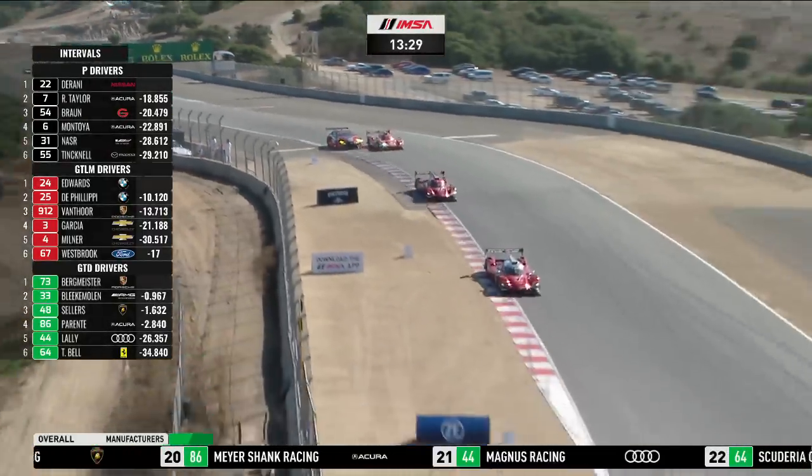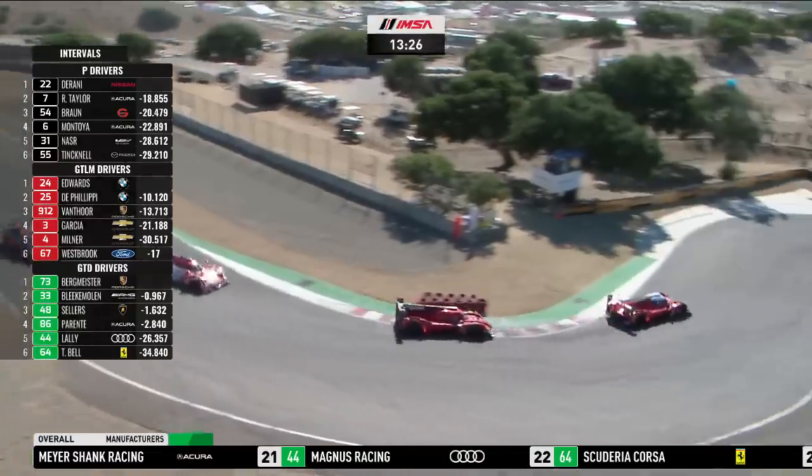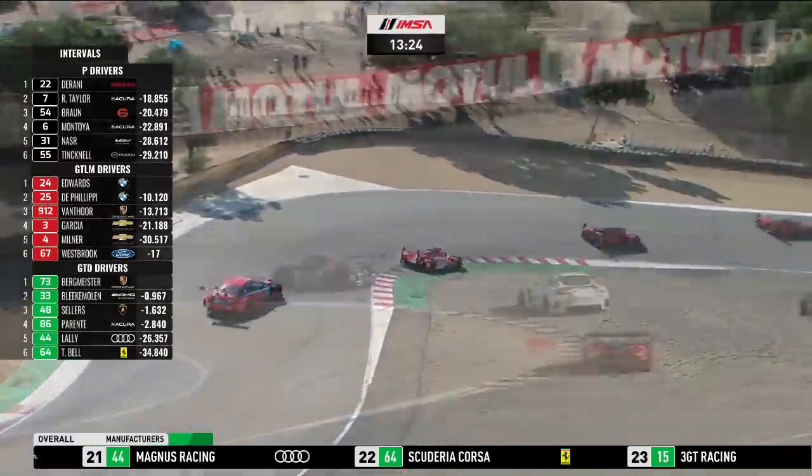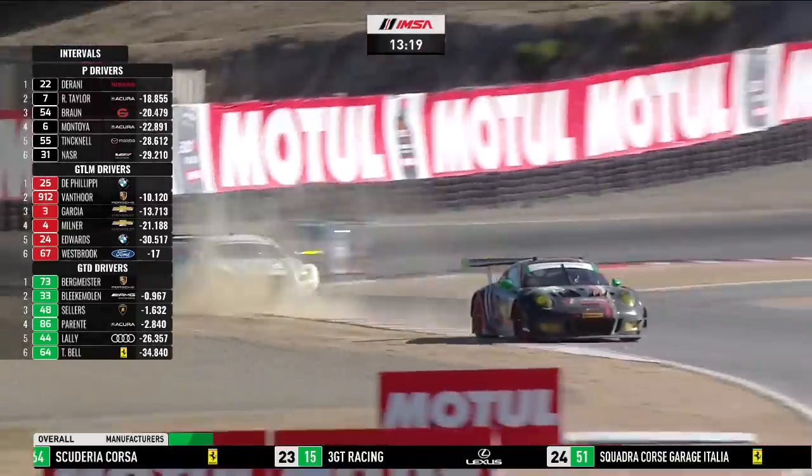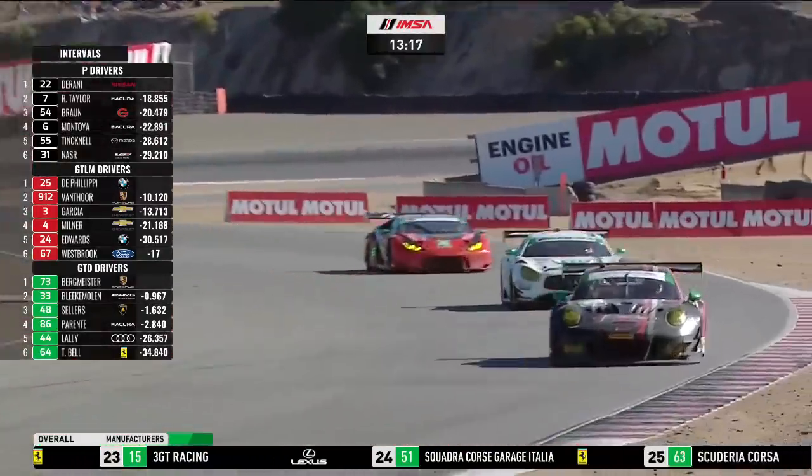Championship, big picture. That's exactly what Felipe Nasser was looking at. Good point. Had to keep his wits about him though, didn't he? Yes, he did. Very heads-up driving by Felipe Nasser. Yeah, good point, Jeremy.